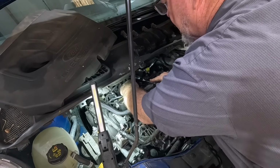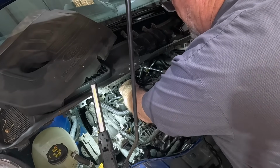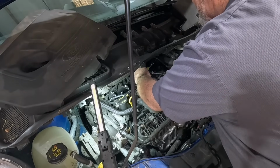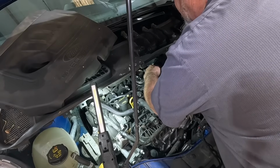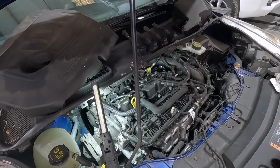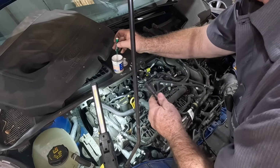Alright. There it is. Pretty tight. Little dielectric grease on my coils.